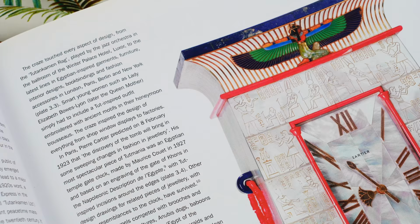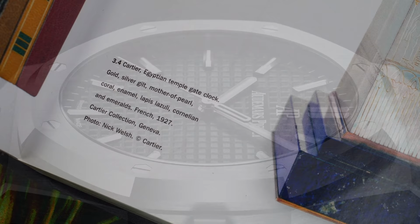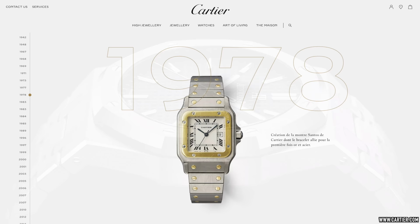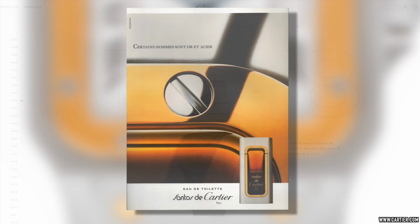The biggest change would be with the second and third generations during the 1970s. With Gerald Genta revolutionizing the luxury watch world with his Audemars Piguet Royal Oak, Patek Nautilus and so on, Cartier updated the Santos to cash in. In 1978, Cartier redesigned and renamed the watch Santos de Cartier. Full steel versions, along with two-tone variations and integrated bracelets, were all introduced for the first time.